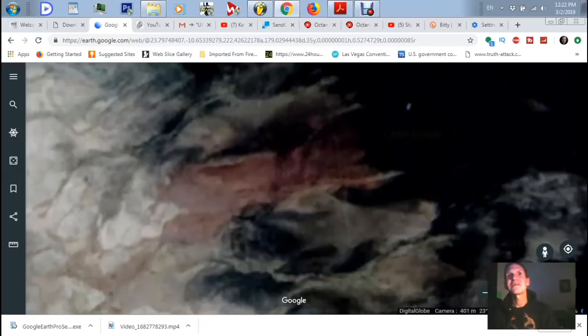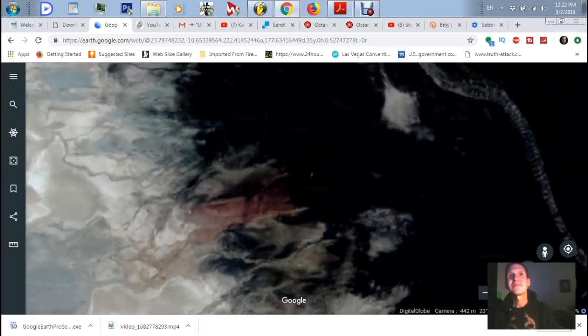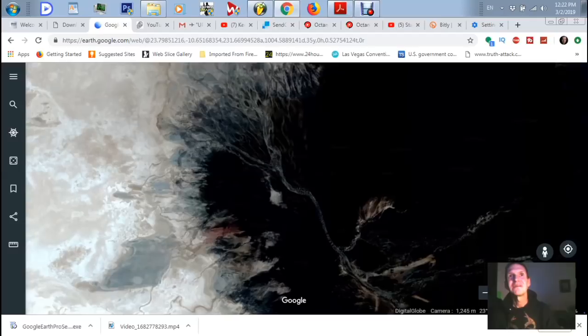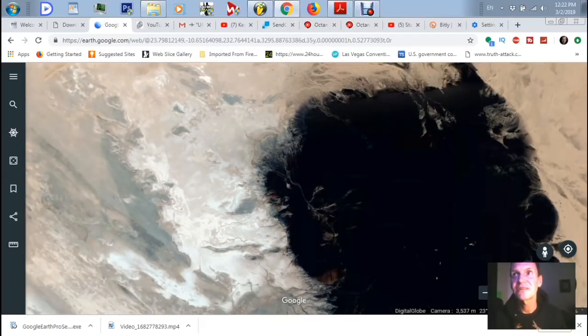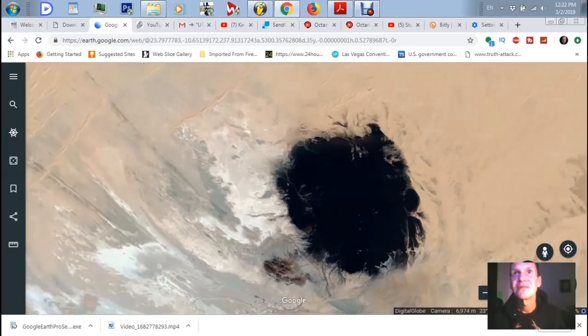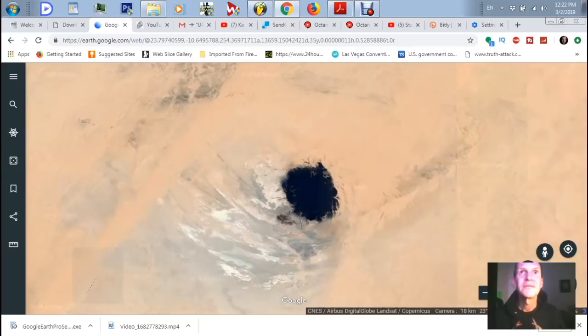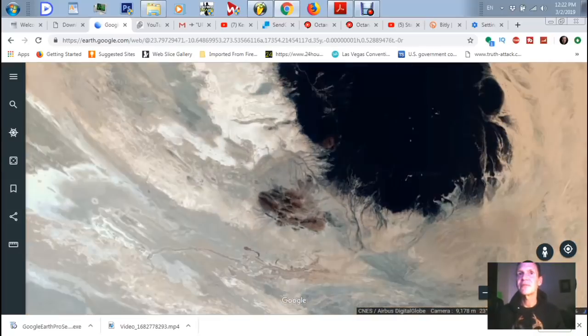What are we looking at here? That looks like it. Yeah, I don't know. So I'll zoom out and just get an idea how tiny this little spot is. It's on the fish. See, look right next to it. There's a little patch of mountain rocks.